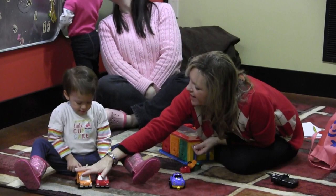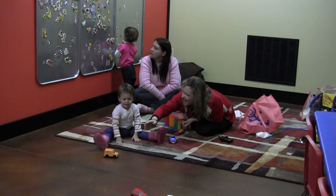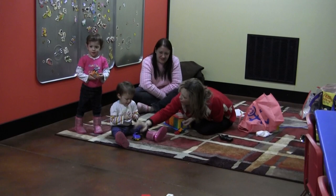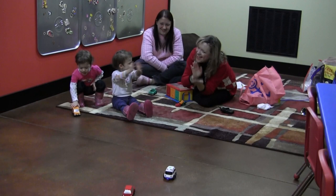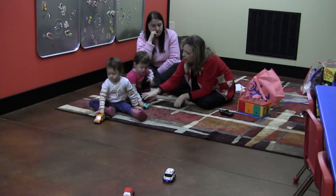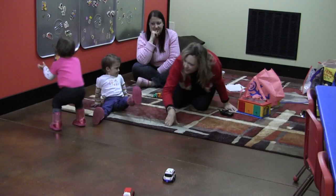Ready, set, did you say go? Ready, set, go! Ready, set, say go. You guys say it. Ready, one, two, three, go! Boom! Yay! Yay, go! Oh, get the trucks, get the cars. Let's do it again. Oh, you want the car. Ready, set, go! Boom! Yeah, go get them! Get the cars! Get the trucks! Come on, come on! Let's get them so we can race!